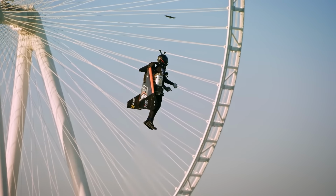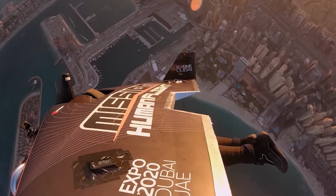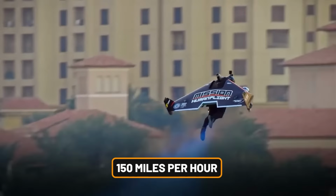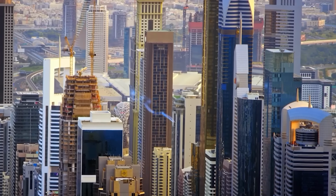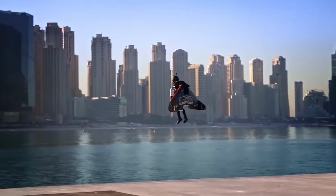He launched from a standing platform, hovered briefly, then rocketed straight up, hitting an altitude of nearly 6,000 feet, and the speed? Over 150 miles per hour. Even more impressive, he had full aerial control, banking, turning, even stalling mid-air like a bird of prey. No computer steering, just Vince and the wing.